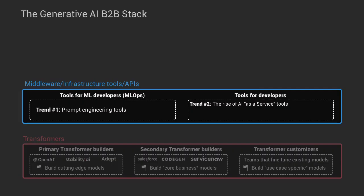The second interesting trend that I'll be paying attention to is the growing number of tools dedicated to developers who are not specialized in machine learning. Most of the products in the MLOps category are made for developers who are knowledgeable about machine learning, which is a minority of developers. What we see emerging here is a new breed of startups that democratize access to machine learning to any developer.